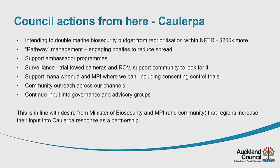Beyond that, I just wanted to focus a bit more in on our next steps and some of the actions. So we've been looking at what Auckland Council's role should be, and we're intending to increase our marine biosecurity efforts. This year we're looking to do some reprioritisation within NETA as a one-off while we're working out what the scale of this problem is. That's equivalent of about doubling this year's OPEX budget, so not including staff time, but doubling our OPEX budget about $250,000 more. And that's not funded in the long term, but something we can do for this year.